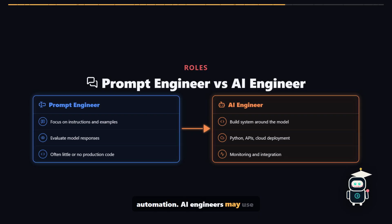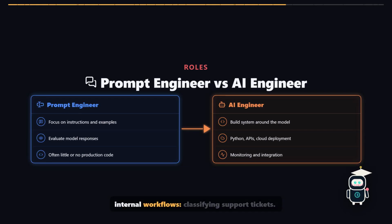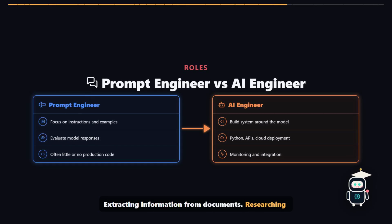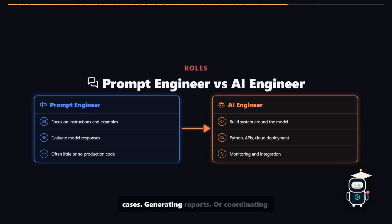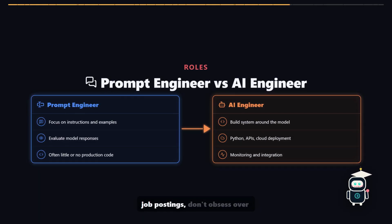Then there's automation. AI engineers may use those same technologies to automate internal workflows, classifying support tickets, extracting information from documents, researching cases, generating reports, or coordinating multi-step business processes. The titles overlap, so when you're reading job postings, don't obsess over the title.